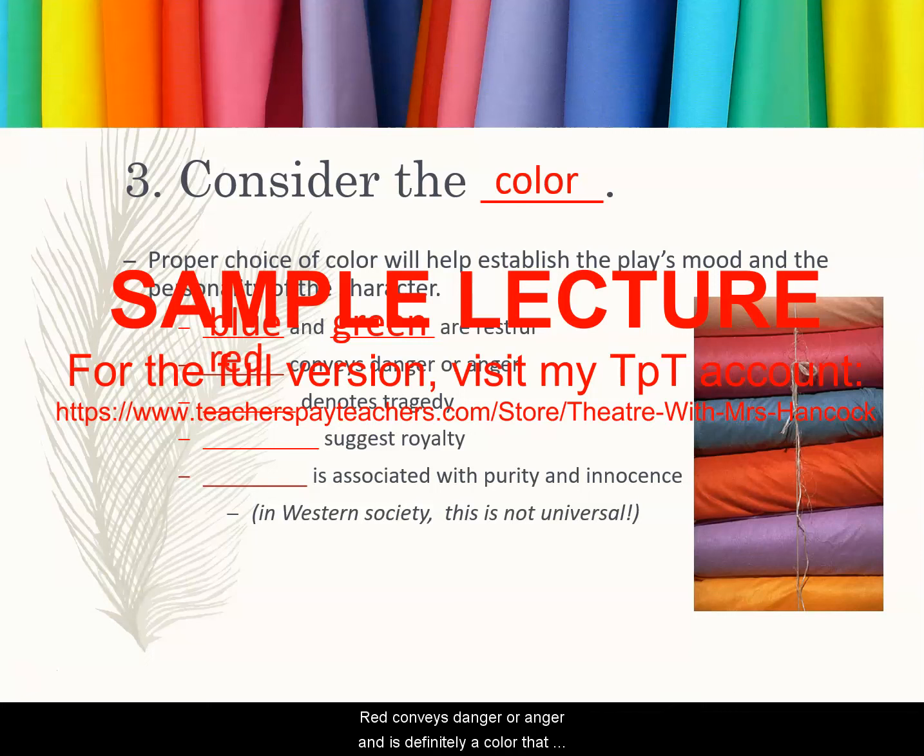Red conveys danger or anger and is definitely a color that attracts the attention of the audience. You wouldn't want to put a background character in bright red unless you wanted the audience to watch them. Black denotes tragedy and is a somber, serious color. In Shakespeare's Hamlet, the title character is usually dressed in black because he is in mourning for his father.